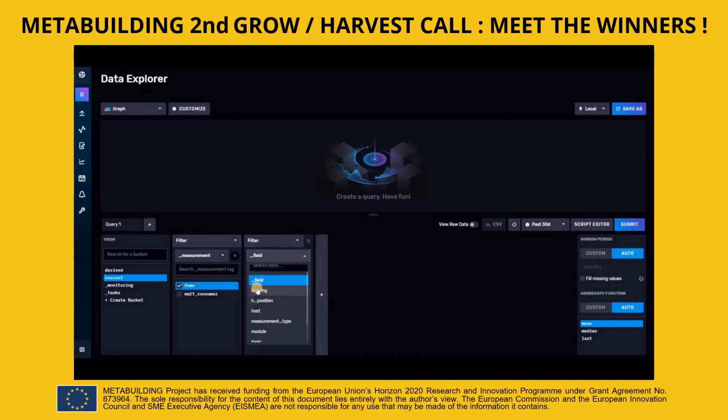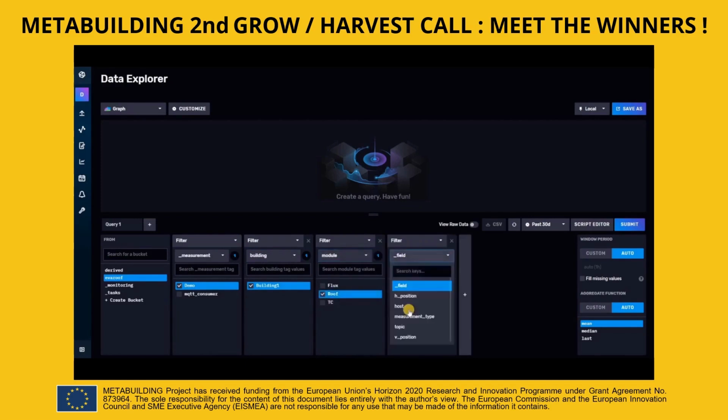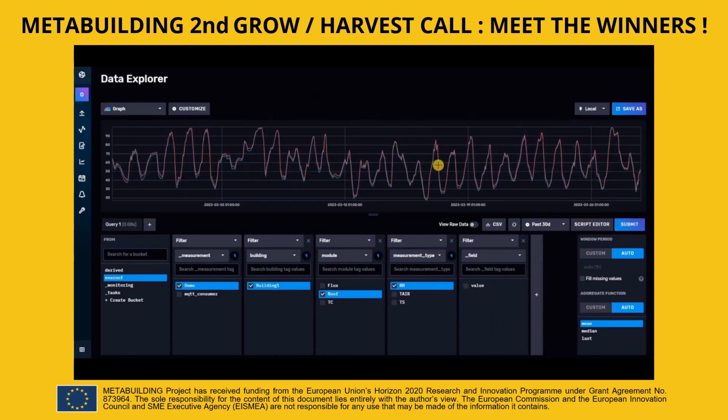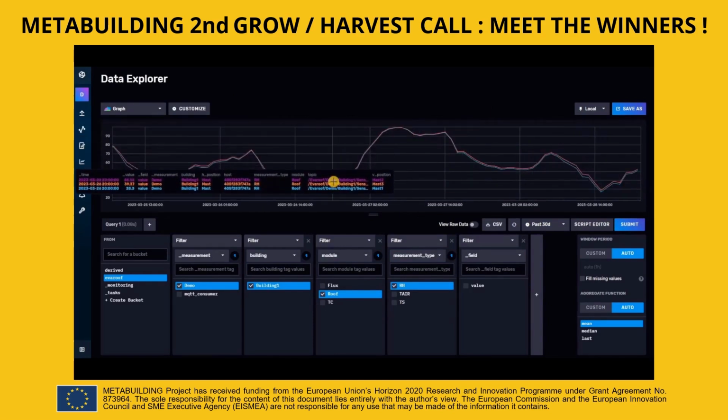Measurements are made in 1-minute intervals, and it takes just a second for data to arrive on the server, so we can do real-time monitoring. Here we can see the data recorded by one of the modules in the last 24 hours. This is the module placed on the roof, which shows the air temperature and relative humidities above the roof.